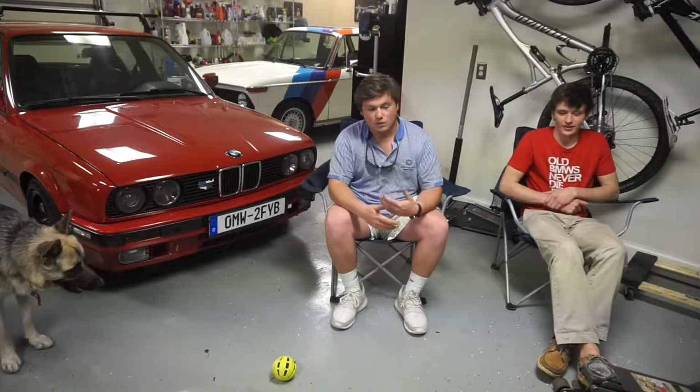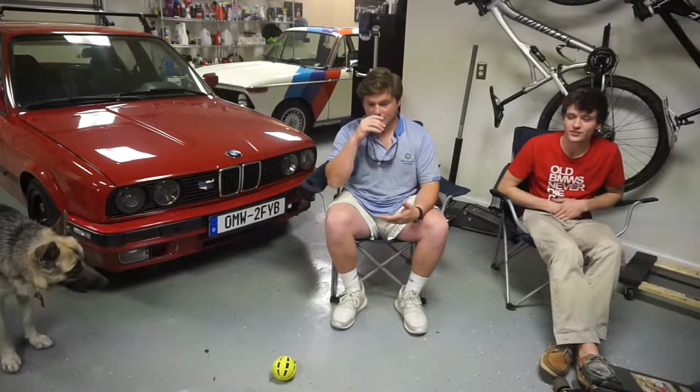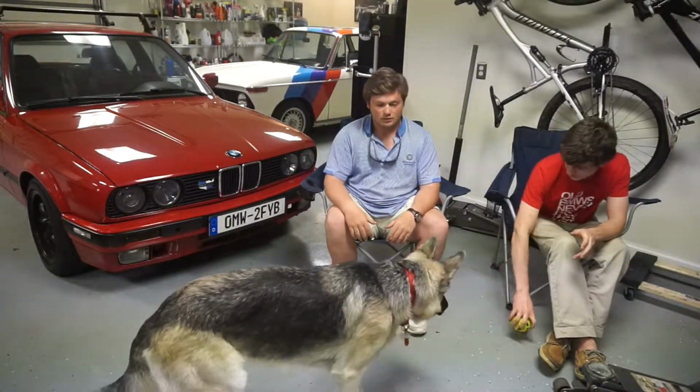How'd you learn to work on cars? Because these cars come stock with the 4-cylinder. Is that correct? This is a 6-cylinder. What is it, a 320? Yeah, 325i. A little single cam 6-cylinder, which is fairly easy to work on. Good engine to learn on.